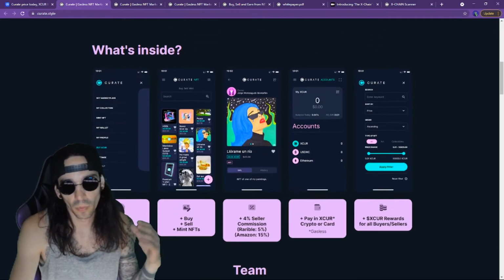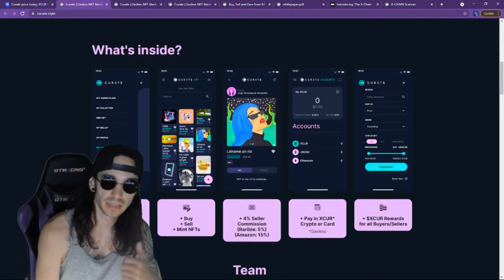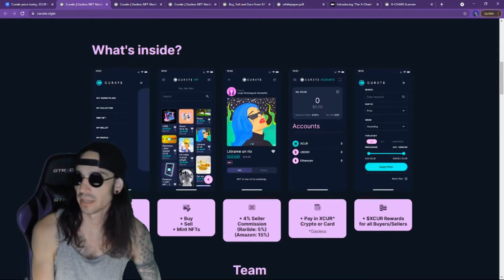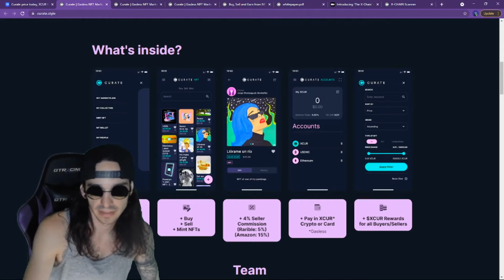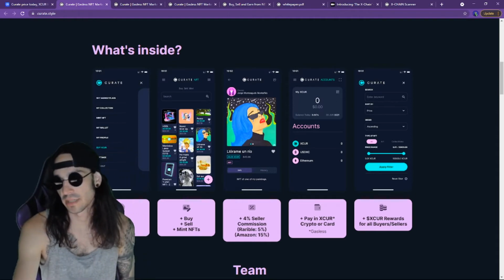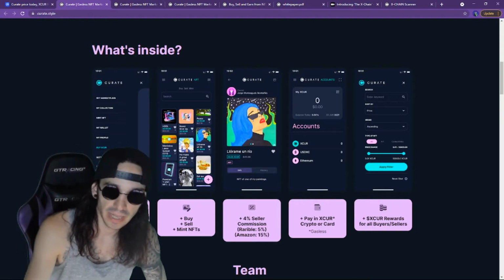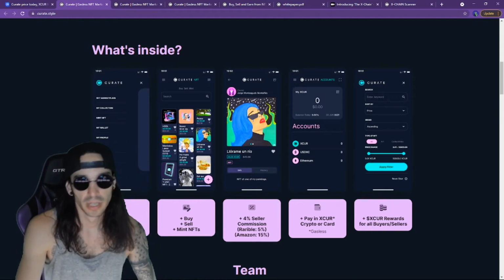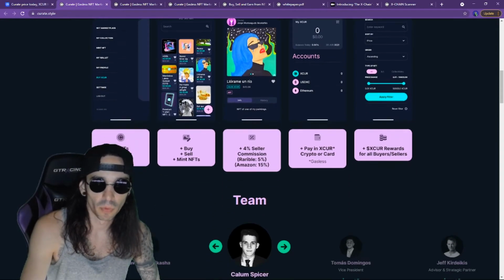So basically what this seems to be like is, one, it's an app, so it is a little bit more user friendly than the other ones, and it is a gasless platform. So that means you could mint your NFTs and sell your NFTs for a 4% seller commission, and there are no gas fees. So why is this set up this way, and what makes it better?